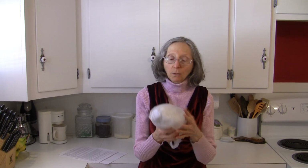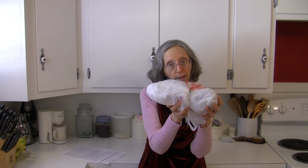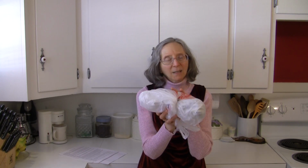You want to store it in a place where it's not going to get banged up and crushed and bruised and all. You want it to stay intact as much as possible, and that will help to keep it fresh. The purpose of wrapping it up like this is because if it's stored wet in any way, it's going to cause it to rot and age.